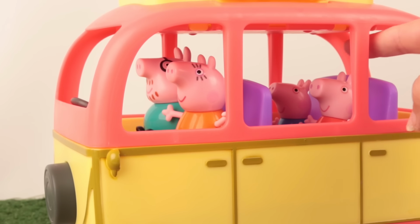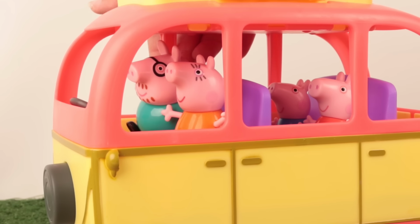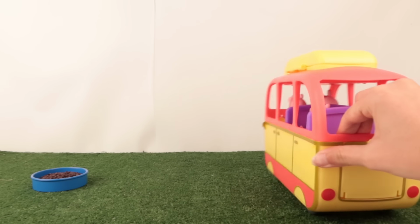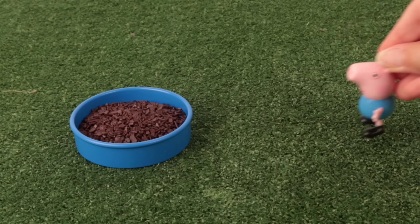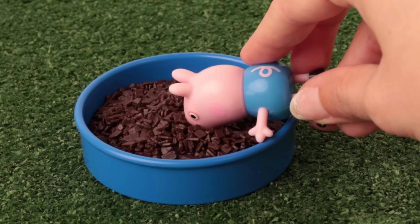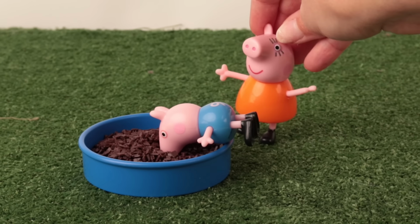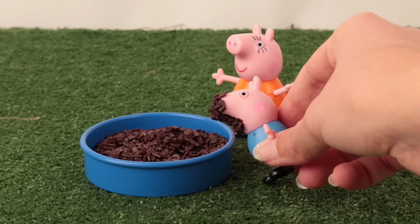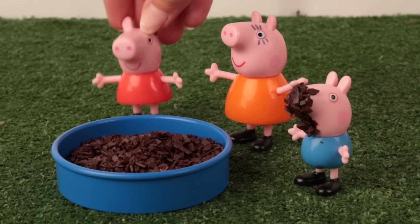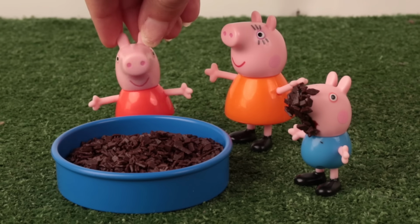Are we there yet? We are almost there, and there is a very sweet surprise. No, George. That is not for eating. It's a swimming pool. Hmm? A swimming pool? This small? We won't be able to swim.